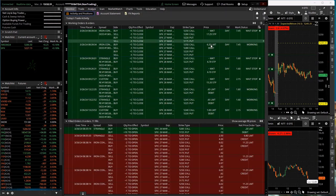45% on my 1 DTE would be at 620. It's trading at 750. So a little bounce, a little more contraction in IV would get that one.